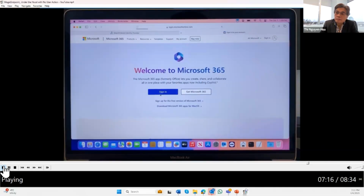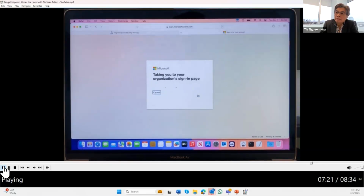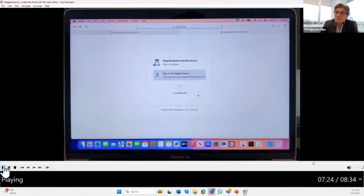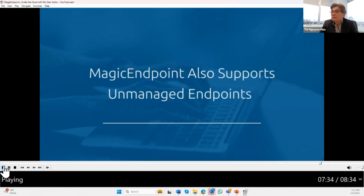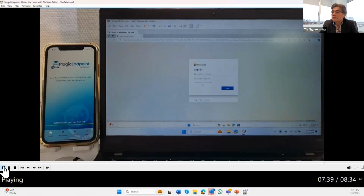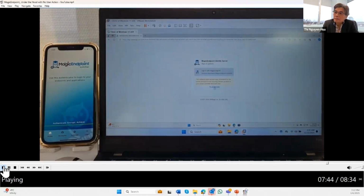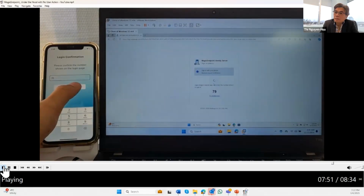MagicEndpoint works on non-Windows OS as well. Here it is on Mac iOS. In scenarios where unmanaged endpoints are used, we fall back to out-of-band authentication, similar to other solutions. To be clear, it cannot match the comprehensive security of a managed endpoint, where MagicEndpoint ensures seamless, persistent validation tied directly to the device and user.